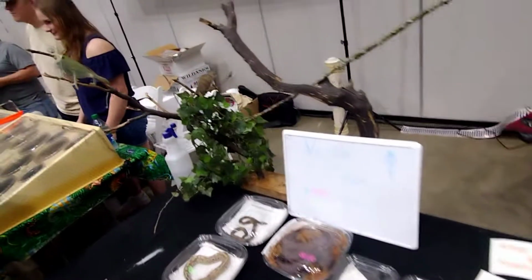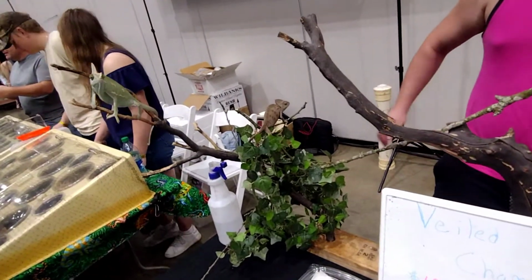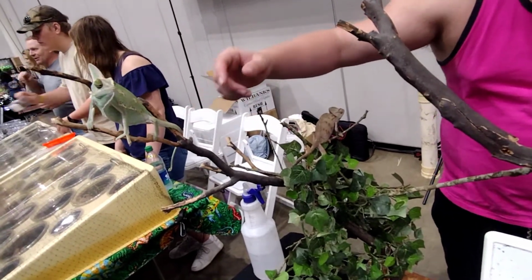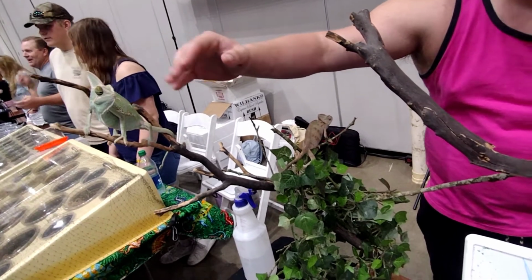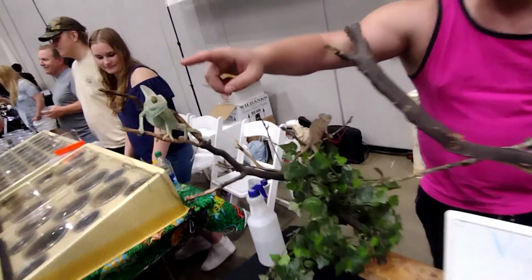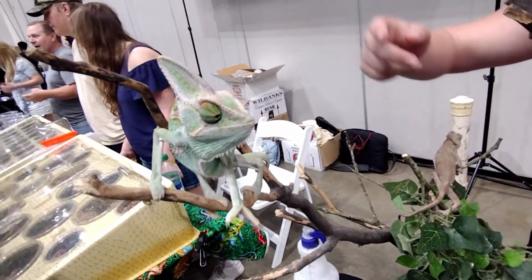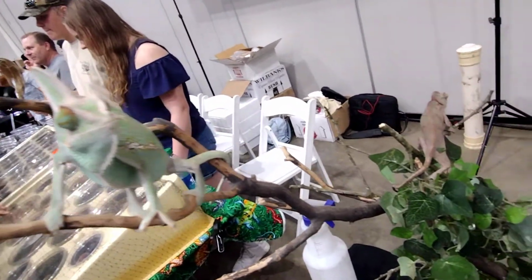So these guys are real chameleons. Oh, so it's not decoration. No, not decoration. They just try to stay real still, and if you watch them when they climb, they'll actually move back and forth to kind of simulate a branch or a leaf moving. This guy right here is a male. If you look at his crest, it's significantly bigger than the female. He's giving you that look like, don't touch me. Yeah. I'm gonna get you, bro.